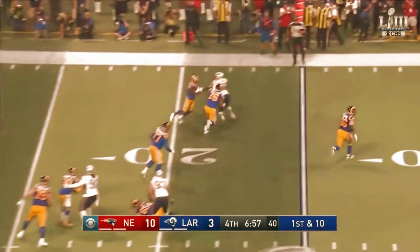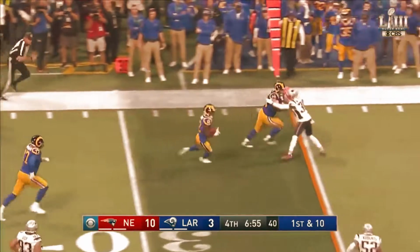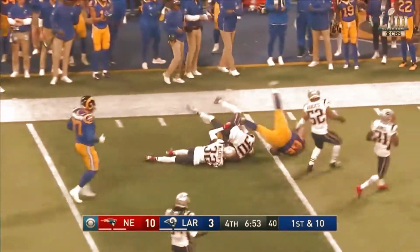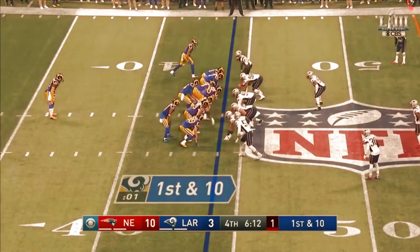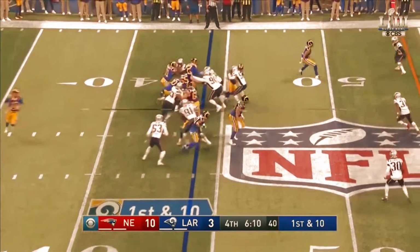Coming after Goff, has to unload it. What a catch. Snagged by Cooks. And he's able to gallop ahead for a big gain. That pass play, the longest of the game for the Rams. It went for 19. It's Gurley.